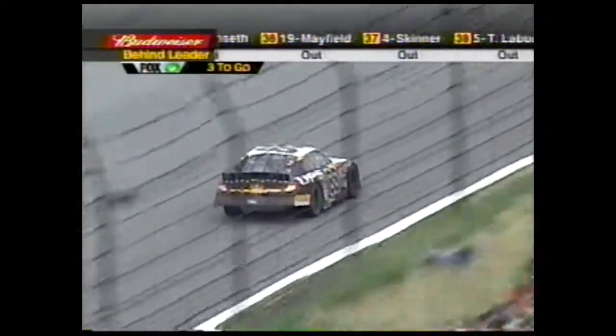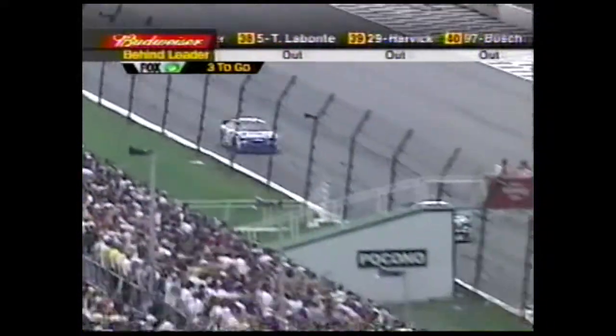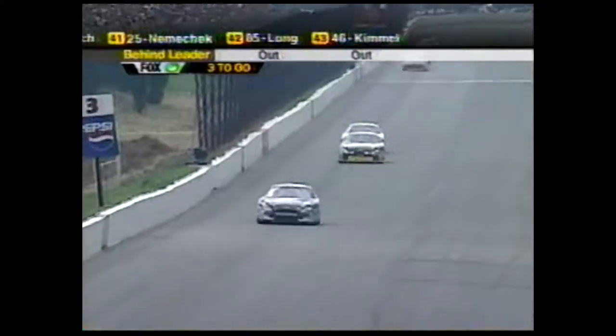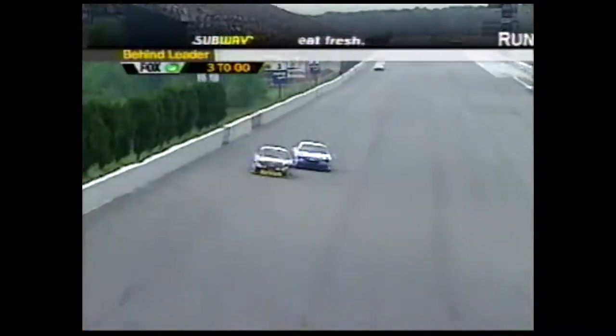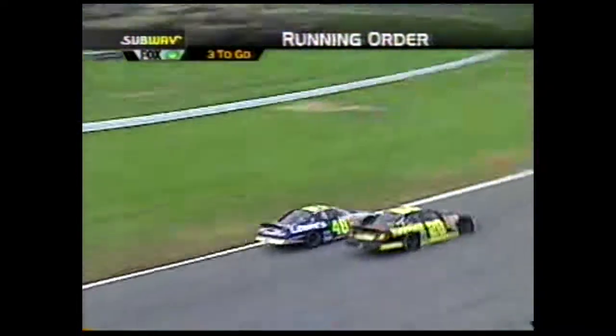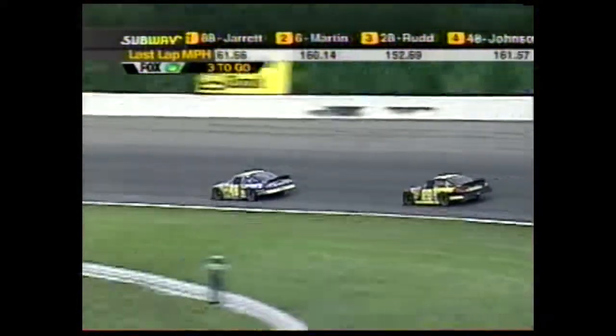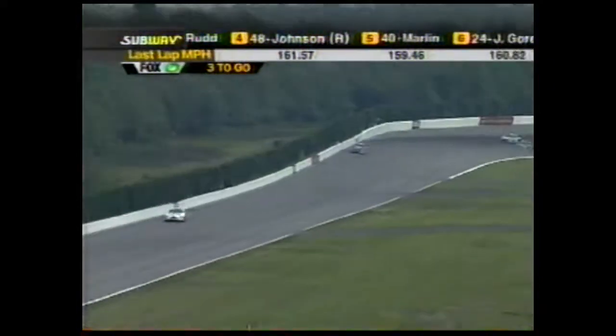Mark Martin has just gotten by ailing Ricky Rudd for second place. And here comes Jimmie Johnson. 3 laps to go. Right now, Mark Martin's about 3 3/4 seconds behind leader Dale Jarrett. Dale Jarrett just needs to make sure he hits his marks. He has a pretty clean racetrack in front of him. Just needs to make sure he doesn't get himself in trouble.